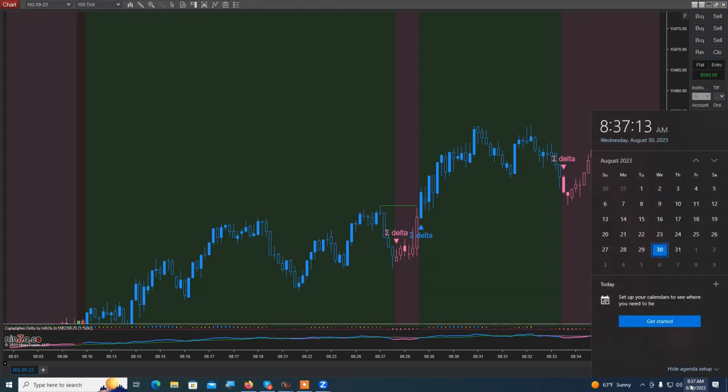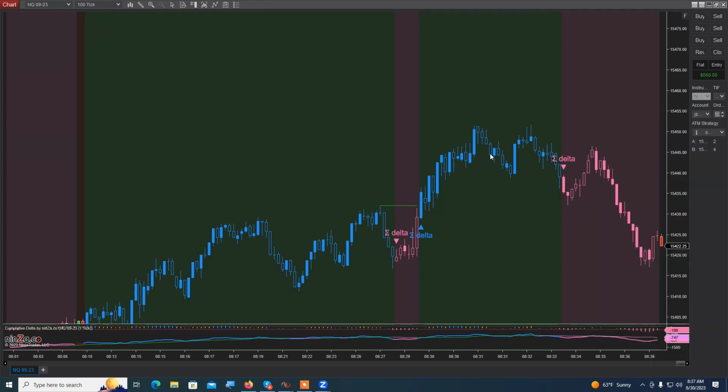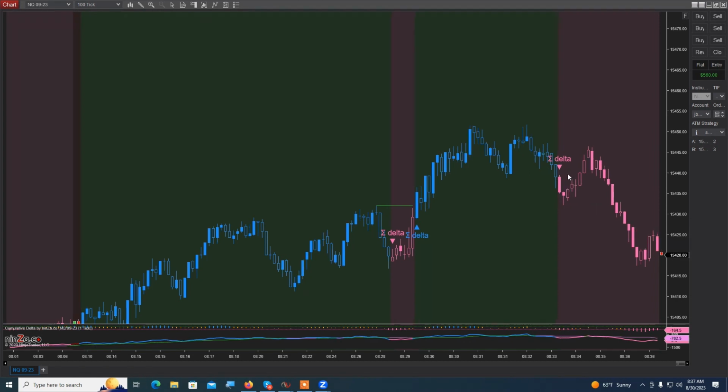So not the market, this is before session open. We just had news at 8:30, which pushed the NASDAQ to the price I wanted to get to. Cumulative delta confirms selling, and there we go.